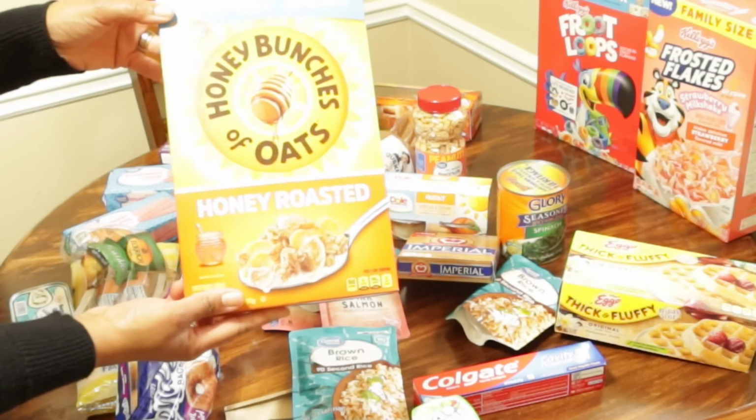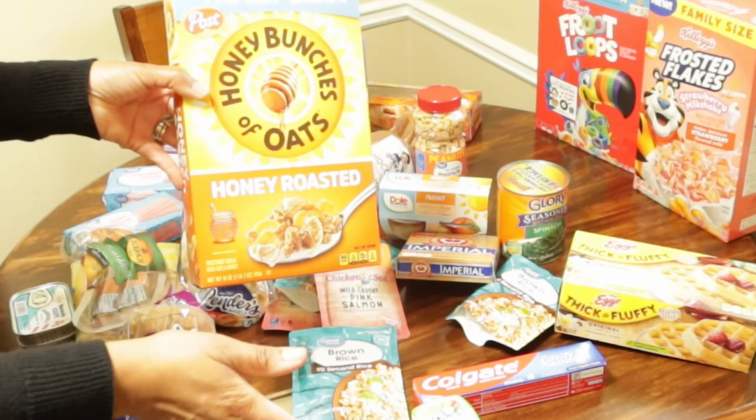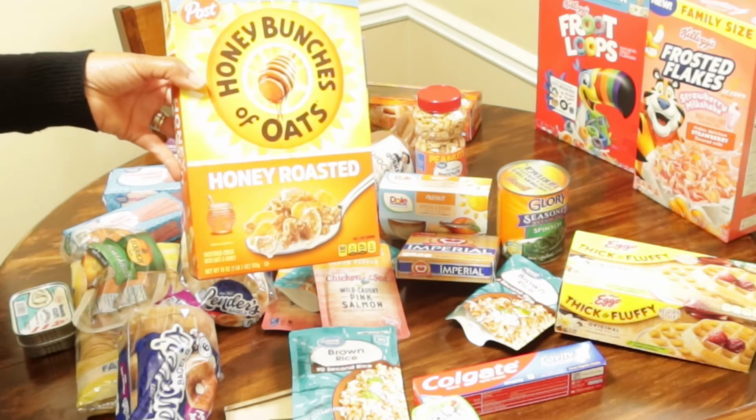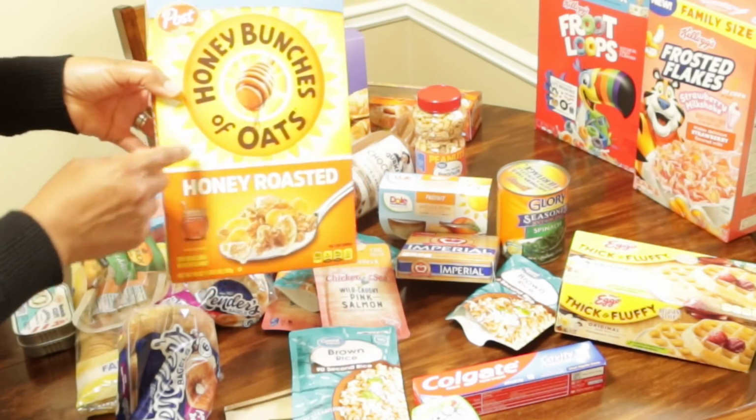Then I didn't need a lot of my Honey Bunches of Oats. I usually like to get these on a weekly basis, but like I said, I didn't need a large amount because I already had some. So I just got the family size to add to what I already had.